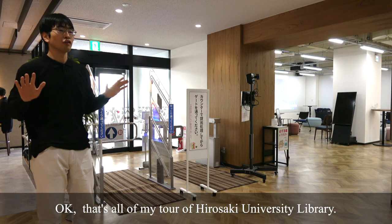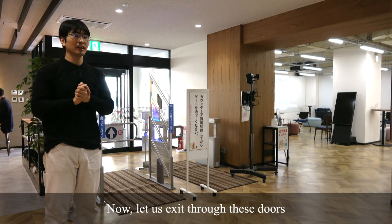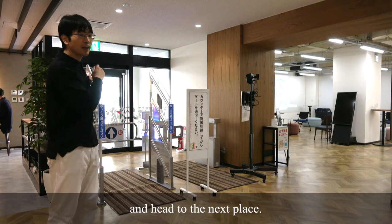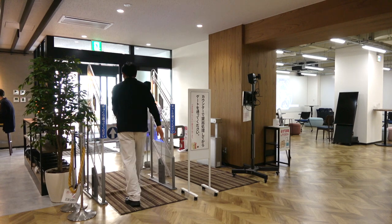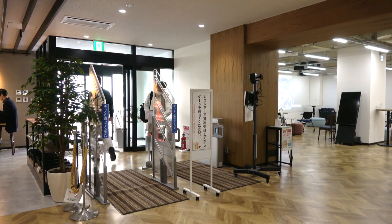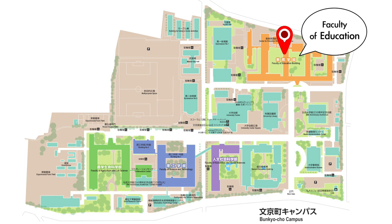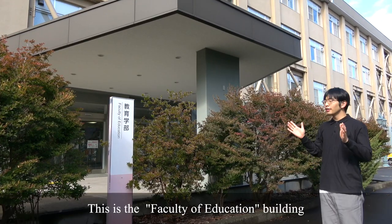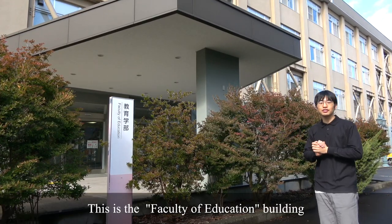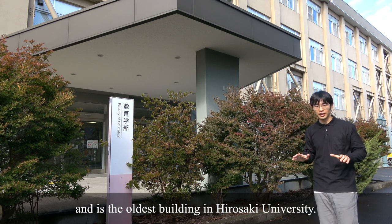Okay, that's all of my tour of Hirosaki University Library. Now, let us exit through these doors and head to the next place. This is the Faculty of Education building and is the oldest building in Hirosaki University.